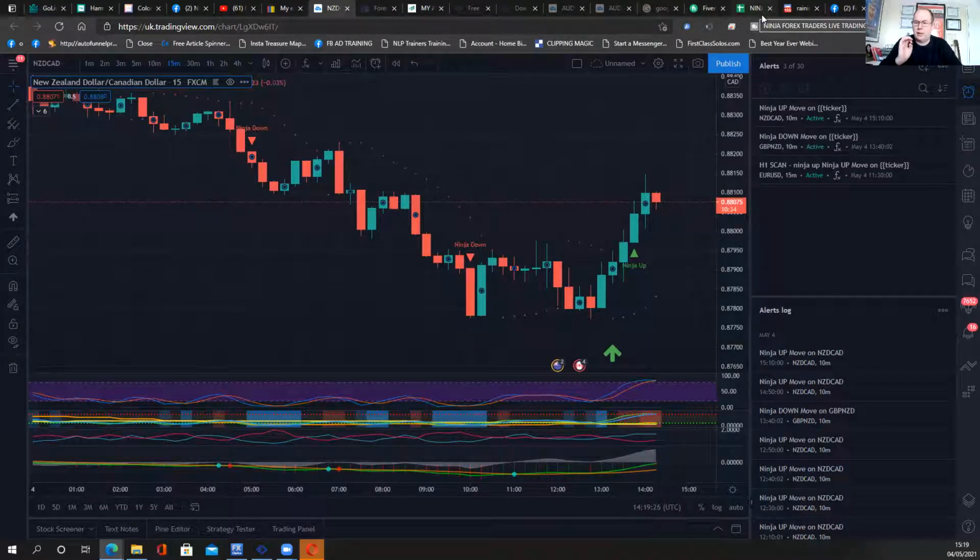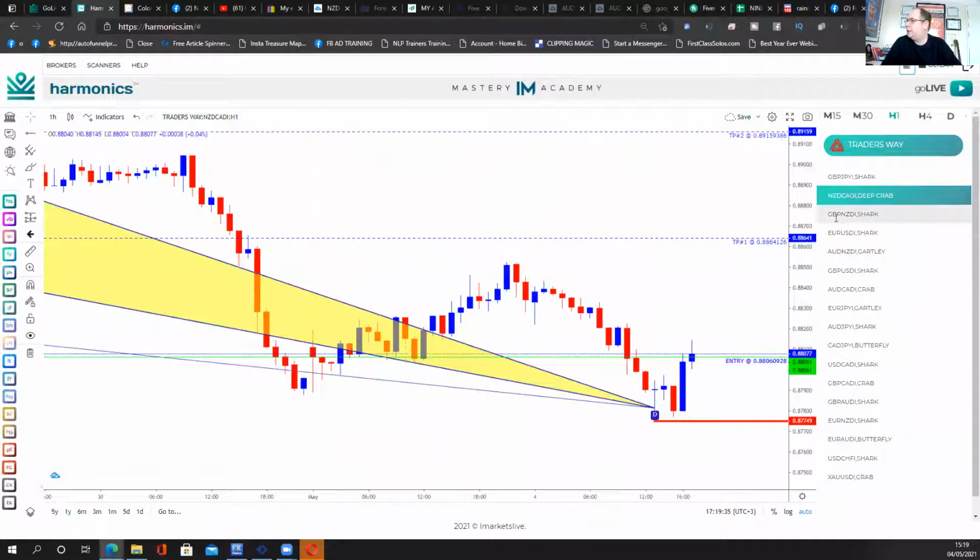10 pips, that's all I need, okay? But again, sometimes I'll sit with them and I might take more. Today I had to go out and I let them run because I was that confident they were going to go, which is again what we teach.